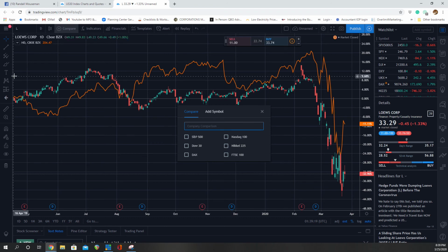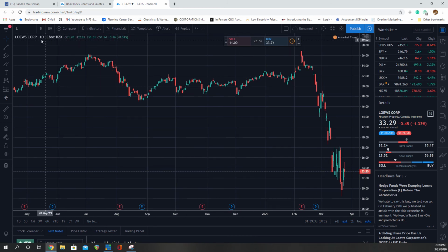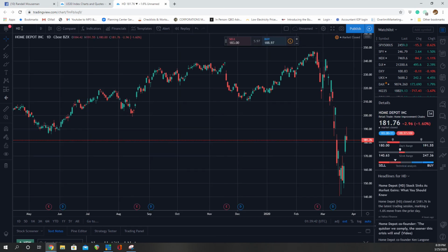What is Home Depot? I don't know. It's hard to read this stuff when you have a comparison going because it changes from a price to a percentage. But we can remove those and just type in HD. I'm thinking Home Depot is higher than 33. Yeah, they've always been considered a much stronger player in their market, so their stock price definitely reflects that. But you can track them with each other because they are fully correlated as far as the markets they serve.